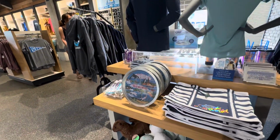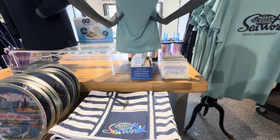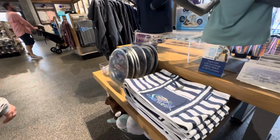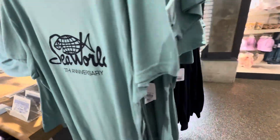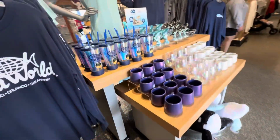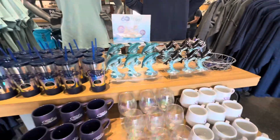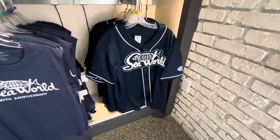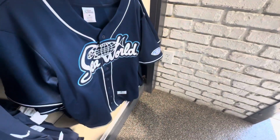This year, actually, SeaWorld is celebrating the 60th anniversary, and they have really cool merchandise. You have your t-shirts for the 60th. There's a bag. This plate is actually new. It has like retro design on it. Notepads, cups, spirit jerseys, stuffed animals. There's a really, really nice Precious Moment statue. Hard to see with the sun and stuff, but you have your spirit jerseys, and then you actually have kids' clothes, different tops. A really nice baseball style jersey. It says 60 on the back of it, or 64 for when the park actually opened.